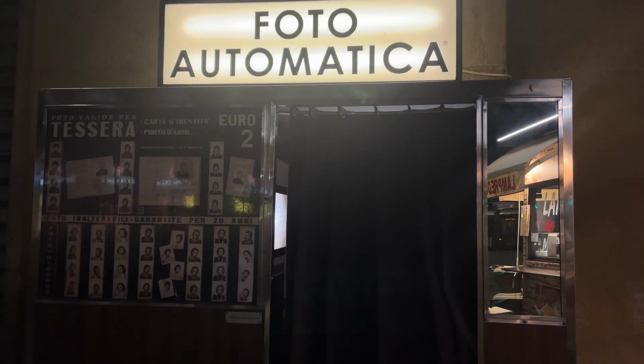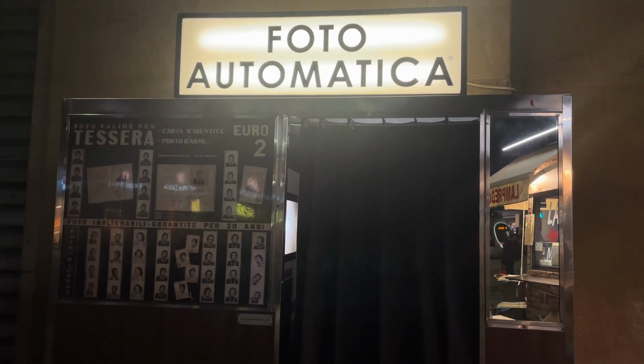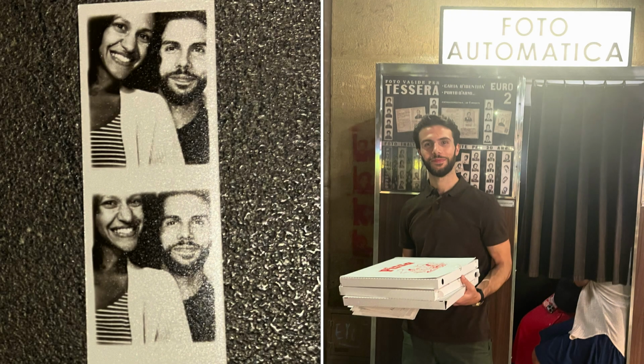As we headed back to the Airbnb, we came across an old photo booth, which was used for photo identification from the 1950s.